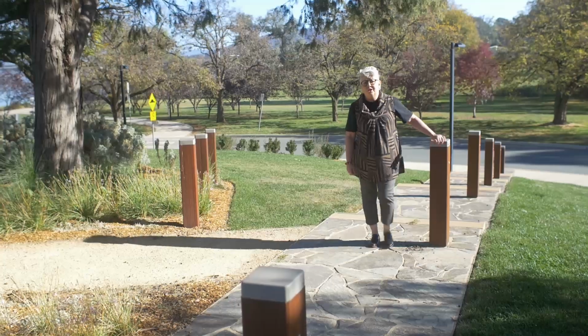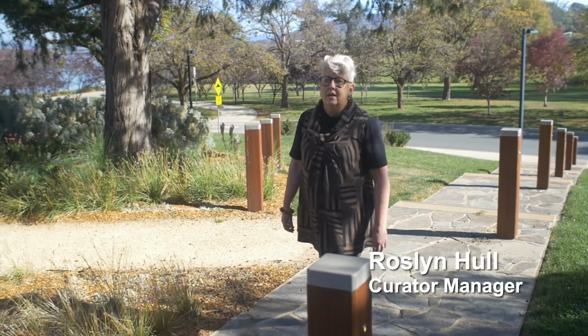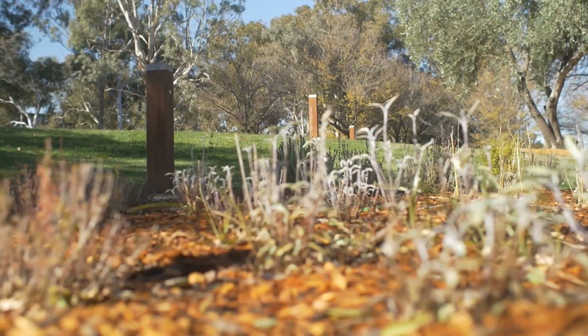As part of the project, the designers consulted the original survey maps for this area, and these beautiful hardwood posts are on the exact line of the original fence for Blundell's Cottage. So the house within the fence, and outside livestock, sheep grazing, horses, crops growing, a cow, maybe goats.